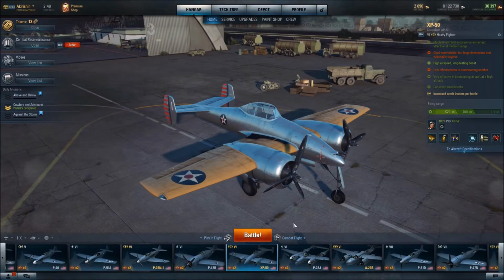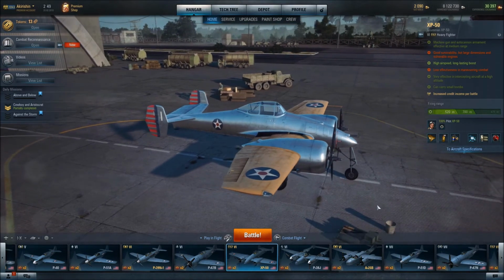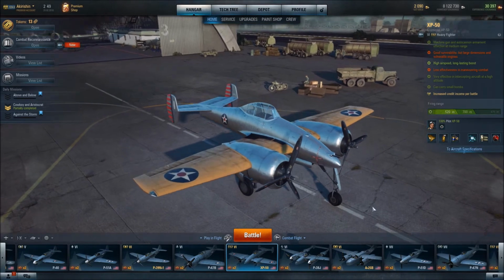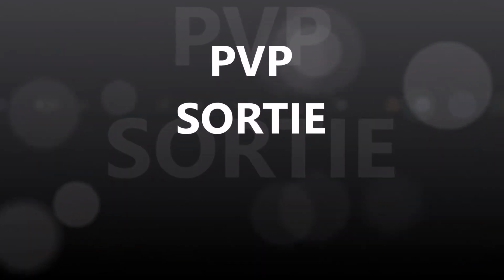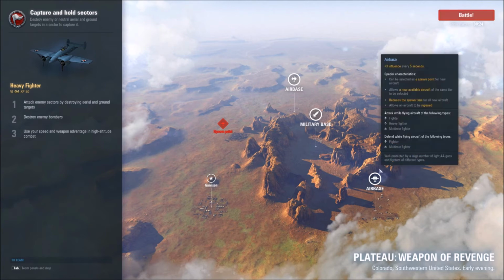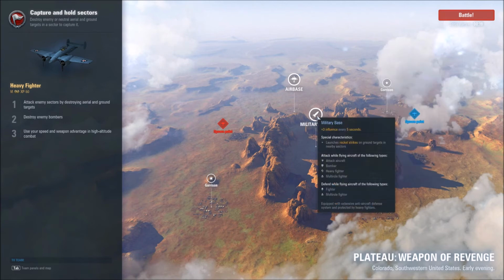So, having reviewed my build for the XP-50, as well as the aircraft specifications, and having compared it to other Tier 6 heavy fighters, let's head into a battle now and see how it actually performs. All right, pilot, so we are going to be fighting over the Plateau Weapon of Revenge map. And we will be headed over to the airfield first, and then most likely to the military base.